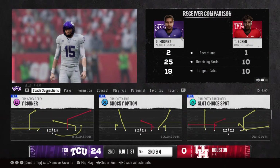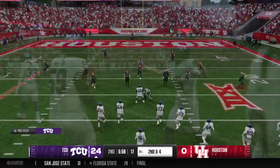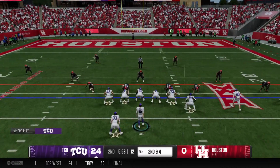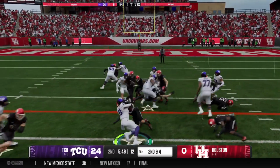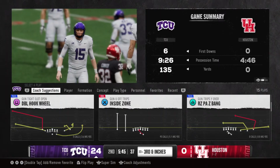He is a weapon. You can tell he's throwing over the middle of the field. He knows he's got defenders there. I got to throw this thing in there quick, fast. Works his way ahead for about 3 yards.